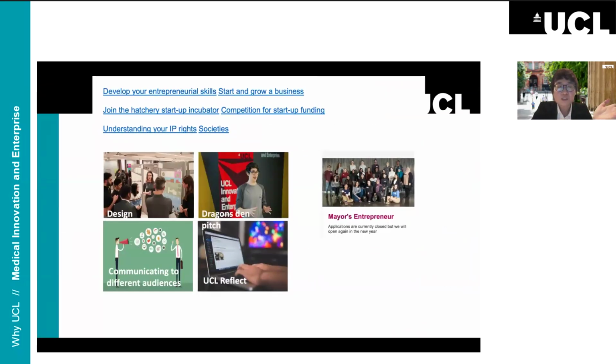So in the wider community over the years of your medical innovation enterprise, you would be able to interact with incubators in London as well as the wider UK. There's a lot of incubators. UCL has its own incubator called UCL Hatchery, where students are able to come up with their ideas. If they get selected, they'll be able to use their office areas over there, and then they help you to incubate your business.